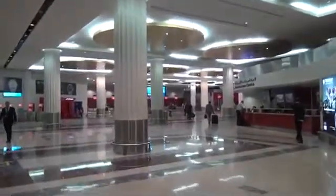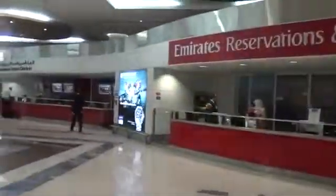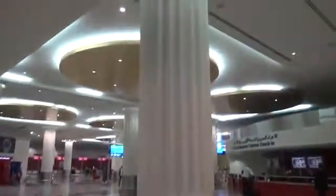Absolutely colossal mall of a check-in. Stunning, actually. Look at this, so shiny. Look at the glitter there. So I've just done a scene, which is me essentially getting out of the car and arriving here. Next scene, obviously, check-in.